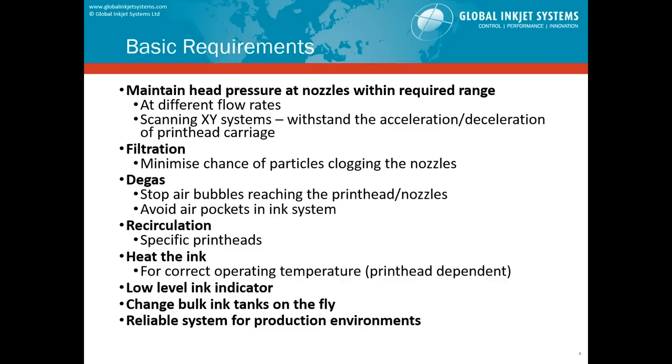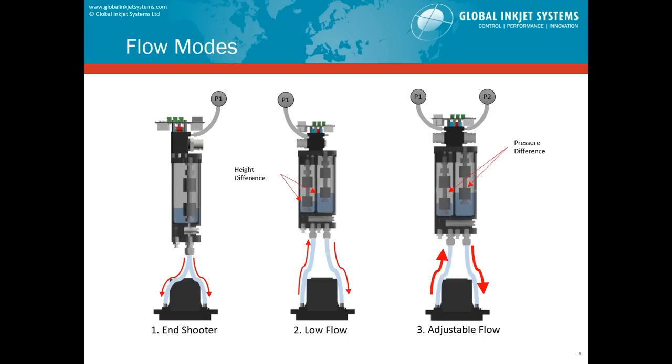So explaining about flow modes, because we use some particular names or terminology, and just to make for clarity, I'll go through that. So a lot of heads are what we call end shooters, and in those printheads there is no flow. The ink goes in and then goes out as required. We then have low flow, which sort of sits in the middle, where in the example here we've got a header tank that's got two levels, and you've got a height difference, and I'll explain a little bit more about this in the next few slides.